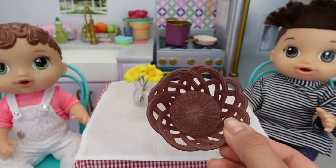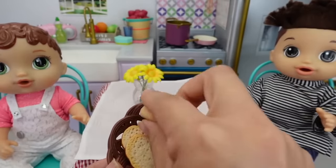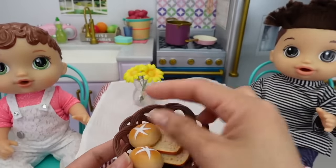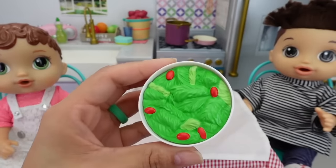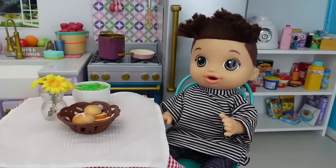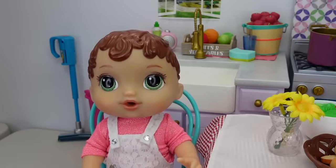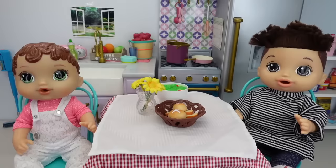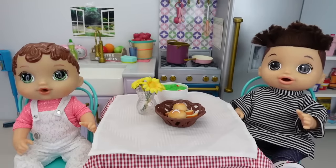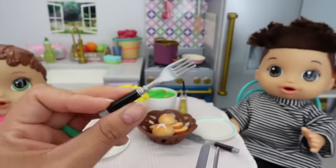We have a little bread basket. We have garlic toast and dinner rolls. We have a delicious healthy salad with little sunrise tomatoes. Ugh, I don't like tomatoes. Tomato good for you, it's yummy. That's right, tomatoes are yummy and they are good for you. And the pizza sauce, well, it's made from tomatoes. Well, then I guess I do like tomatoes. Let's get them a plate.